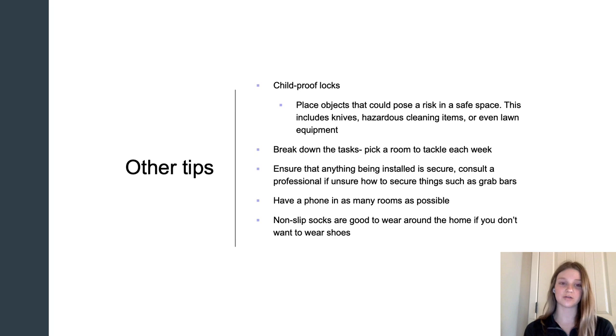And if your loved one doesn't like to wear shoes in the home, you could always buy some non-slip socks that are pretty inexpensive that you can get from a lot of different retailers online or in person. And this has a non-slip bottom on the sock to just make sure that it gives them a little bit more grip and some durability.